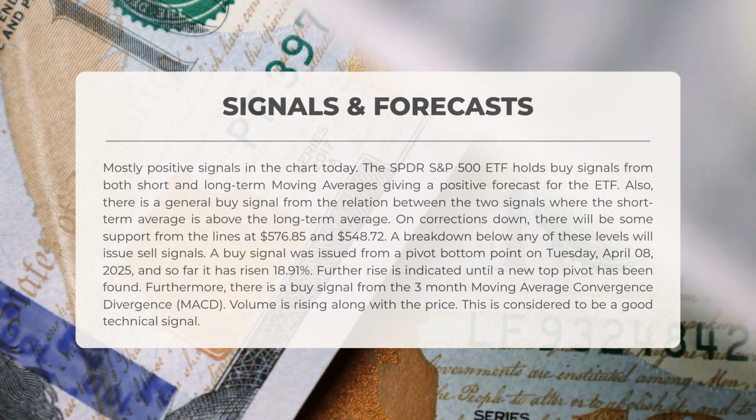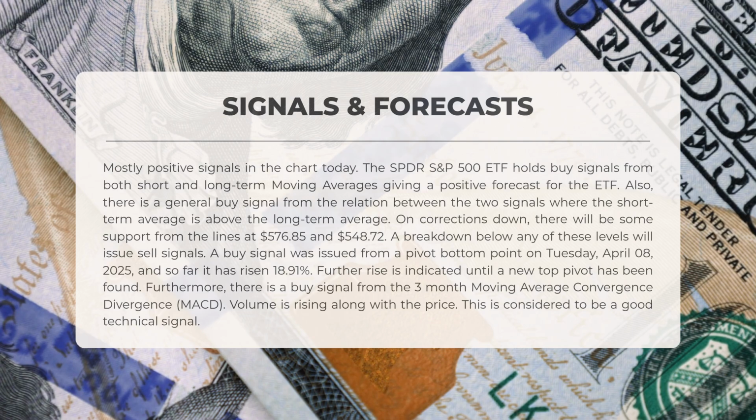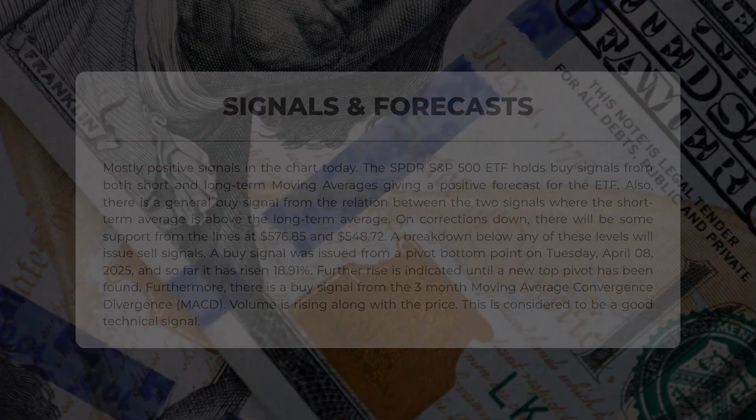A buy signal emerged from a pivot bottom point on Tuesday, April 8, 2025, and thus far, the ETF has increased by 18.91%. Further growth is anticipated until a new top pivot is established. Moreover, a buy signal is also indicated from the 3-month moving average convergence divergence, known as MACD. Volume is increasing alongside the price, which is a positive technical indicator.